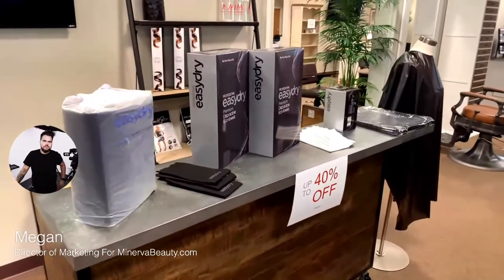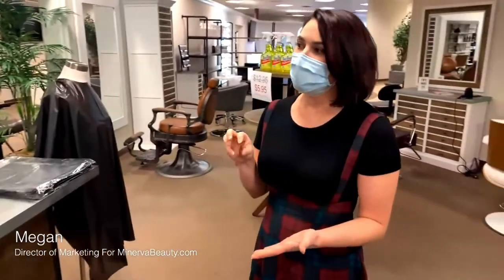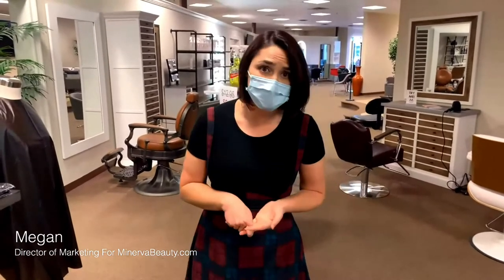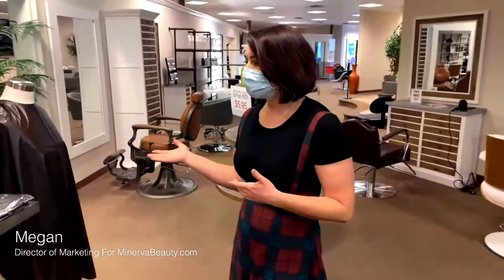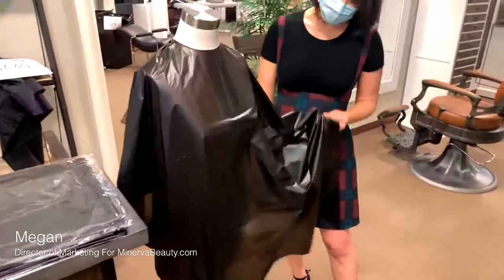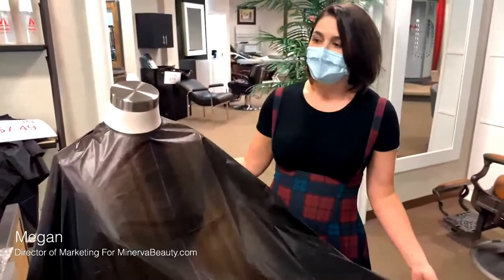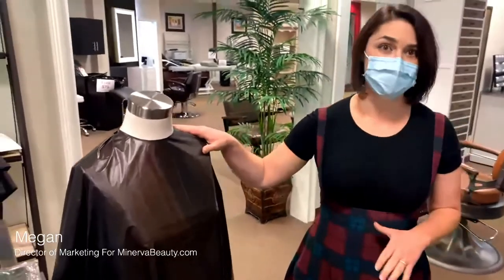What is very interesting about Easy Dry is that it is biodegradable. It is compostable, and it's great for the environment. It's eco-friendly because you're using less water than washing traditional towels. They are three times as absorbent as a traditional cotton towel that you would use in a salon. They come in black and white, most of them. But what's also really cool is this cape is a newer one that they have created. It is disposable. It looks plastic, but it composts just like the other products. So if you're in an environment where we need to be super ultra hygienic, this is a really great option.